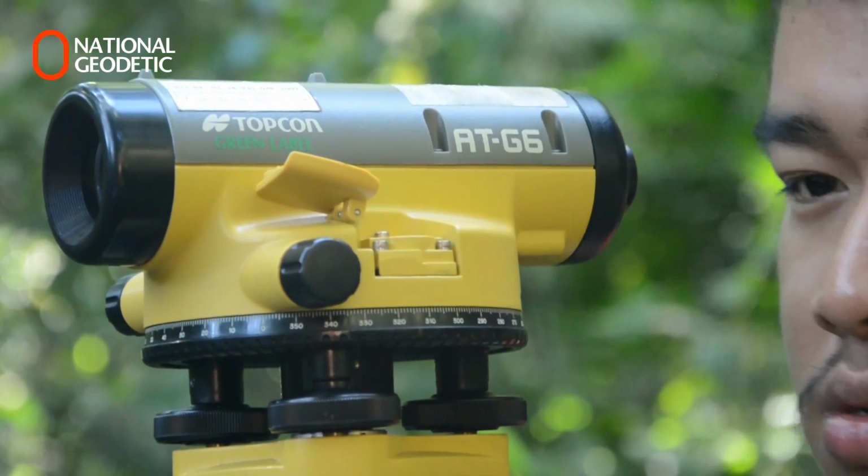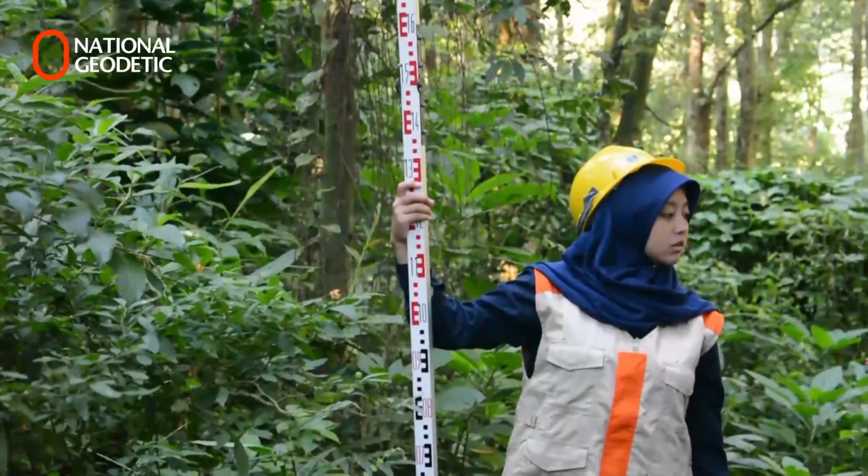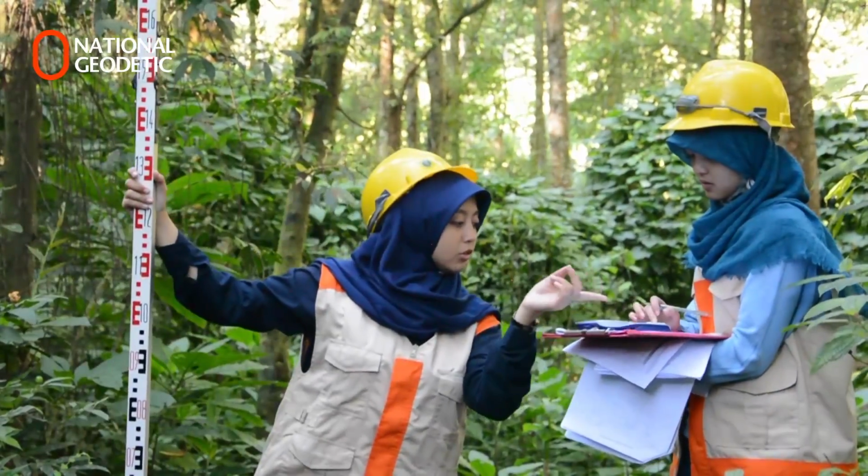These horizontal and vertical data measurements should meet the maximum allowable tolerance. Otherwise, the measurements should be repeated until they fulfill it.